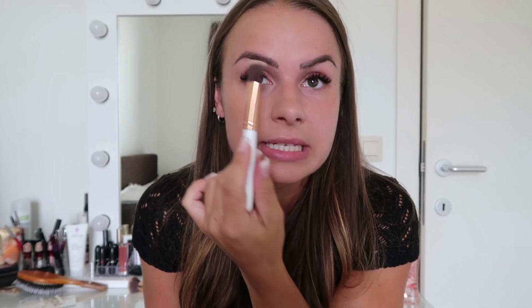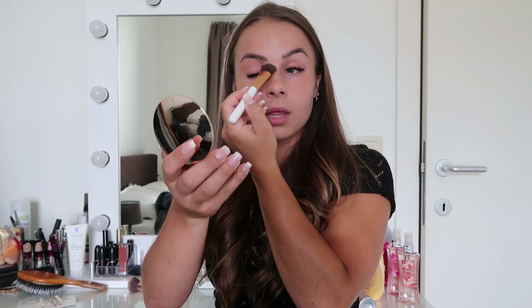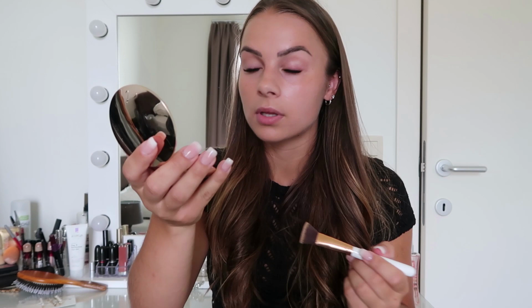To apply foundation here, I always use this one, because I have lash extensions, and otherwise too much product is going to be in my brows, and I don't like it. Okay, good. So now I have done the right side of my face. This is without, and this is with. Can you see how natural this is?